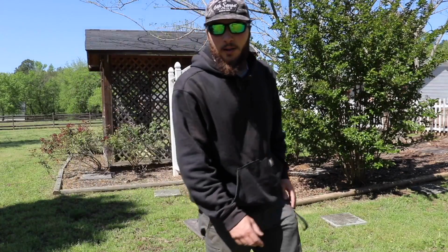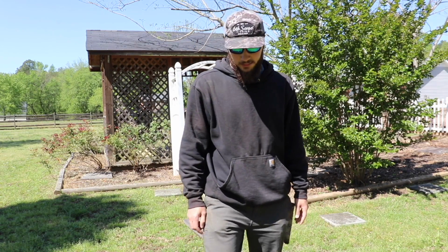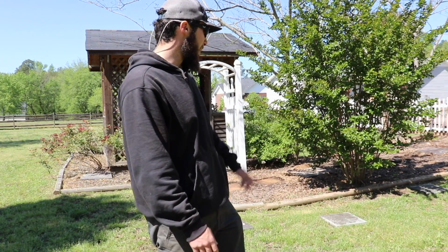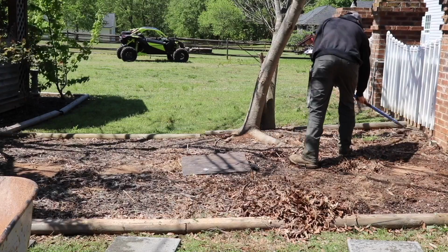A couple of these blocks are literally infested with ants, and I'm talking fire ants, and I freaking hate them. So we'll work around a couple just to get most of the majority of them up. We did. I mean, look at one of these. Yeah, that sucks.